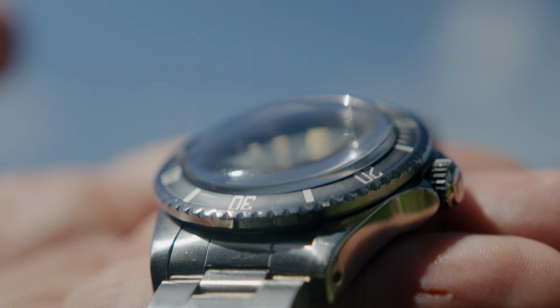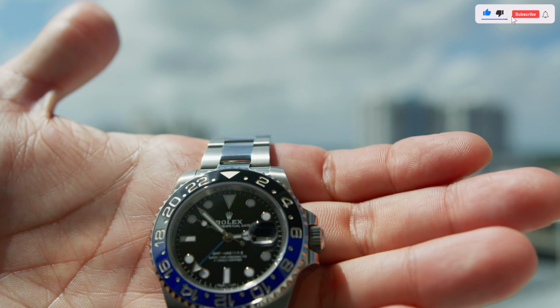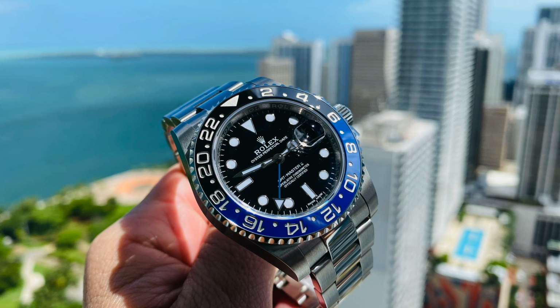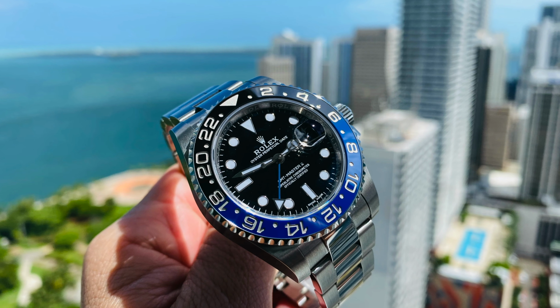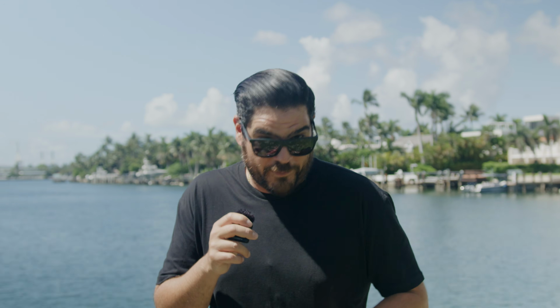And just when I thought the deal was over, and quite frankly, I just stopped looking at it. I didn't even want to look at the watch. Enough. Because the more I looked at it, the more I sold it to myself. He makes the call to offer me a trade for a Batman Oyster. And when he told me that, I thought, I have a Batman Oyster that I haven't worn in a while. I thought maybe this is a loophole into my own rule from this year, which was I'm not buying any more watches for myself.